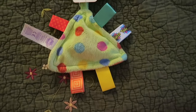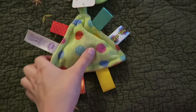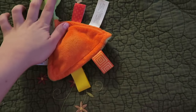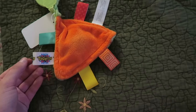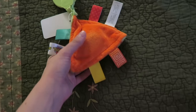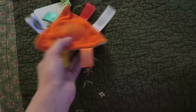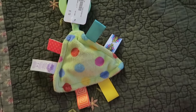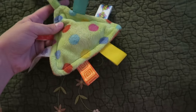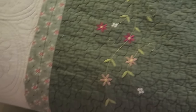Then I got just a little hanging toy for the car seat, which, I didn't realize it, but it has a little squeaker in it. And so I accidentally pressed the squeaker and my dog was like, oh, you got me a new toy. So I actually might just let my dog have it because he loves squeaky toys and he doesn't get new toys very often, or he doesn't like toys very often. So, yeah, I may just let him have it, but I don't know. We'll see.